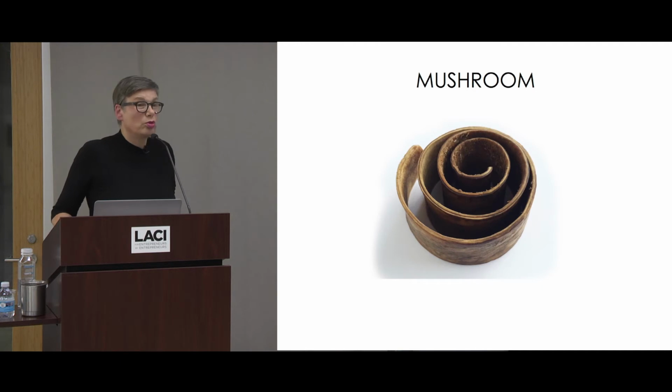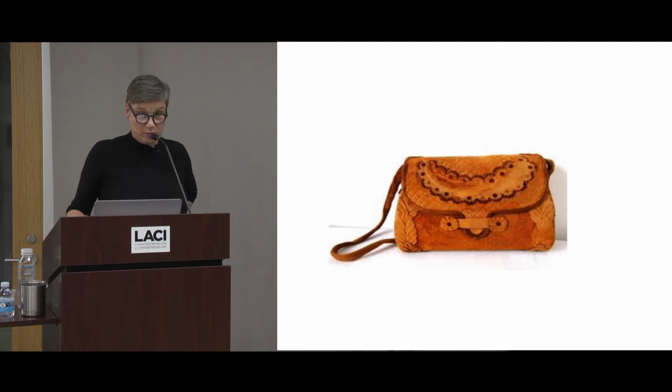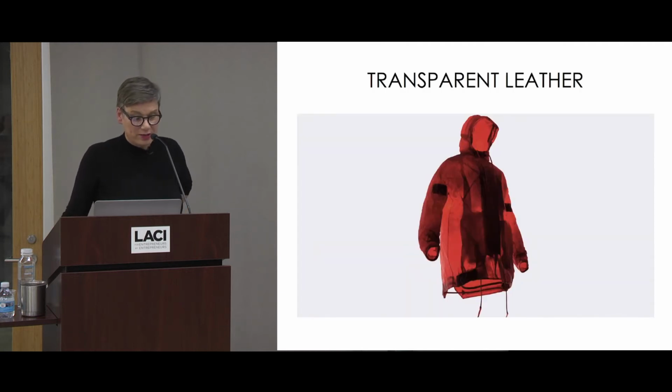And mushroom leather. Companies such as Mycoworks or Muskin have created leather alternatives made from mycelium and other agricultural byproducts. Here we see a bag which is blended with mushroom; they take the caps of the mushroom, and linen and hemp to make it more durable. I brought a piece of mushroom leather as well, so if you're interested in touching it later, I can show you some samples.